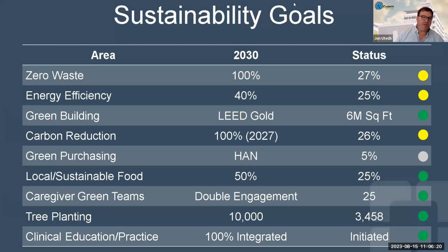We have purchasing goals, we have engagement goals, and we do tree planting in the neighborhoods of our communities. And we also focus on uplifting education of clinicians about sustainability and its relevance to what they do on a daily basis.